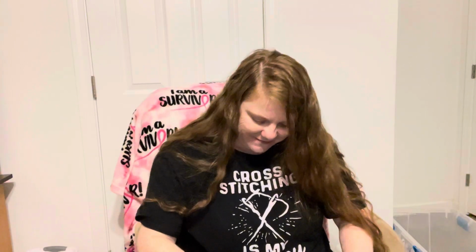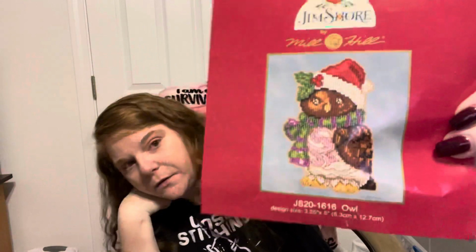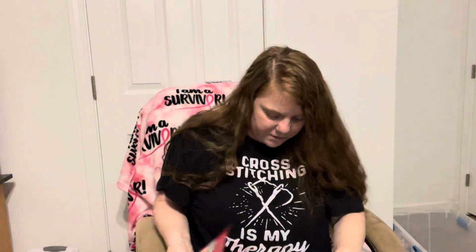This one, I am ashamed to say, is a Mill Hill that has been in here since 2020 as well. He is the cutest little Christmas owl. Oh, I'm going to have to take him out of his paper. He's a cute little Christmas owl. And to hold him on that perforated paper would cramp my hand so bad that he didn't get a lot of work.